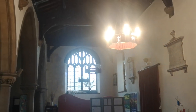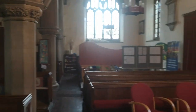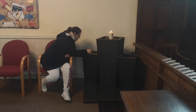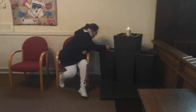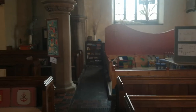Yeah, it's going to be a little bit windy when we get outside, everybody. Right, how are we going to head off? Yeah, I know, it's like one of the other ones that we've come across in a different church.